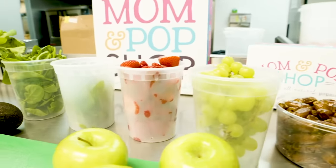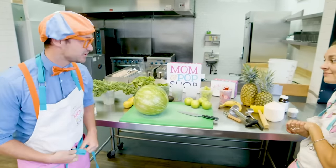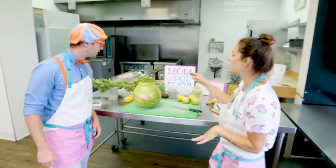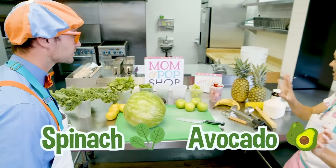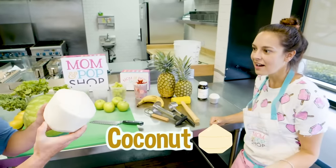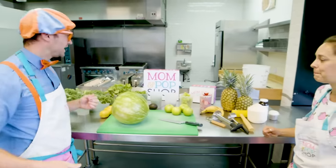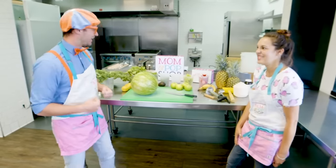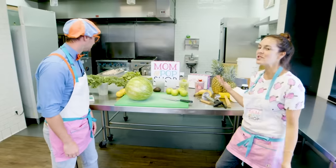So these are all the ingredients we use to make our popsicles. Ooh, it looks like a bunch of fruit and vegetables. Yep, you got it. We actually use a lot of superfoods in our popsicles. Wow. So you'll see kale and avocado and spinach and chia seeds. What's this? This is a coconut. Wow, that's cool. A coconut. Cool. Well, what flavor are we making? I thought we could make Popeye. Popeye? Yeah! All right. Guess why I call it Popeye? I don't know. Why? I use spinach.